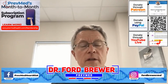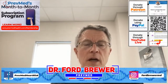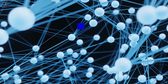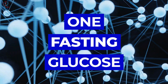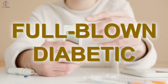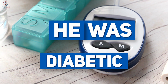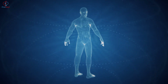Everybody says the definitive study for prediabetes and diabetes is the HOMA-IR. The problem with the vast majority of HOMA-IRs is they're based on a still shot view. In other words, one fasting glucose. I see it all the time. Like the patient I described earlier today, had a fasting glucose of 92, 93, yet he was full-blown diabetic. His HOMA-IR, as measured by the vast majority of ways that you look at HOMA-IR, would have been great, yet he was diabetic. You have to use a challenge, a moving picture. You have to see how the body responds.